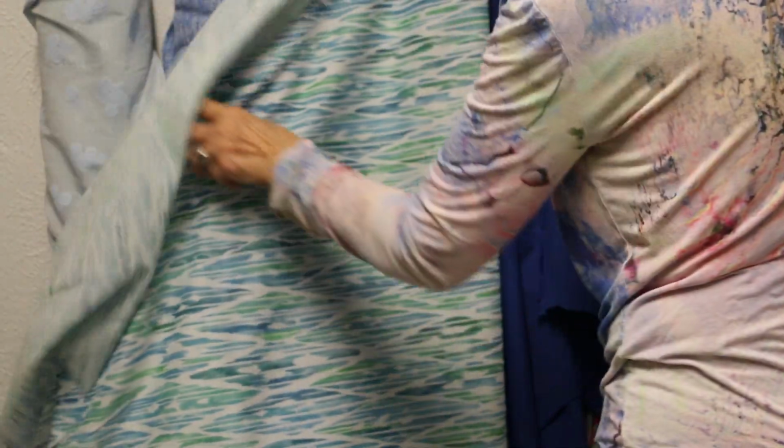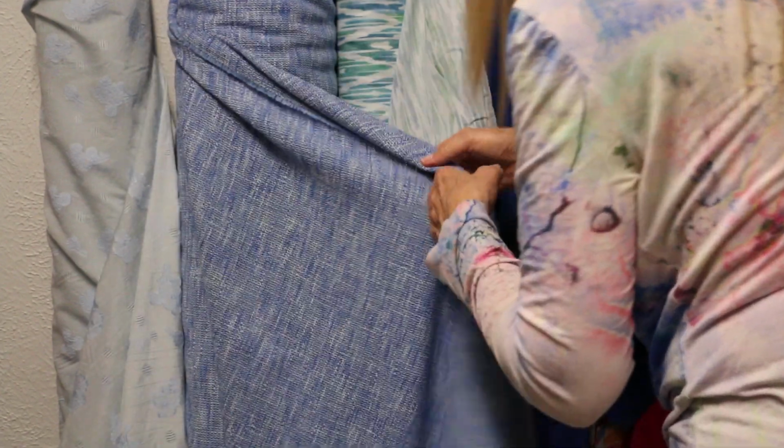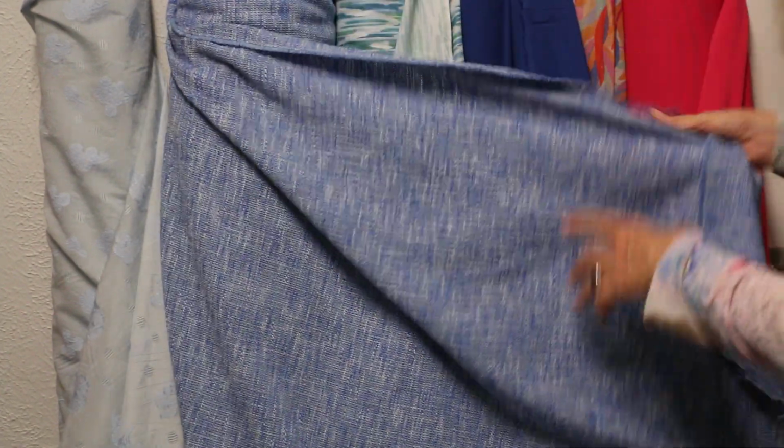This one is like a little watercolor. It is 100% cotton. It's a woven. Very pretty again. Great blouse, great lightweight little jean jacket. Love this. This is just everywhere.